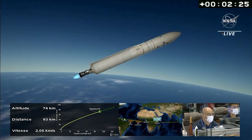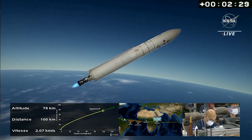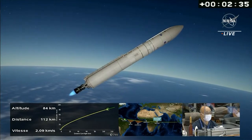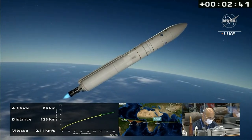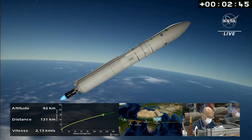Separation des EAP. Done. We have confirmation of solid rocket booster separation from Jean-Luc Voyer. This coming at an altitude of 44 miles. The Ariane 5 and James Webb traveling almost 5,000 miles an hour. We have about 1 minute, 5 seconds to go before fairing jettison. That'll be the next critical milestone.